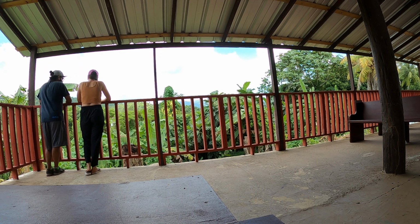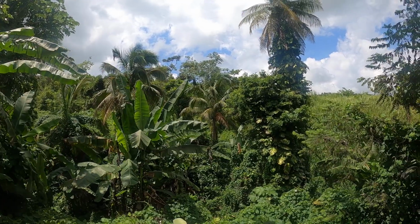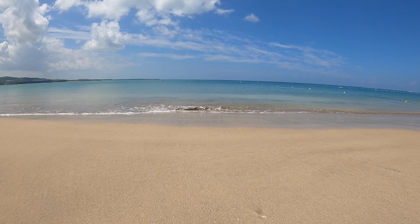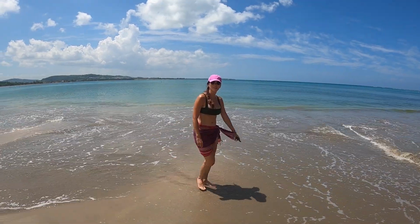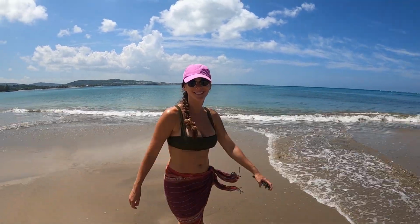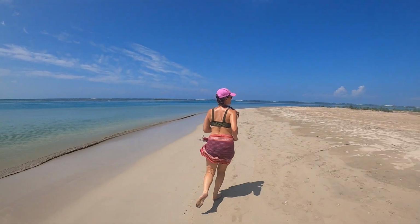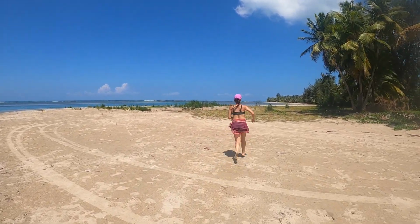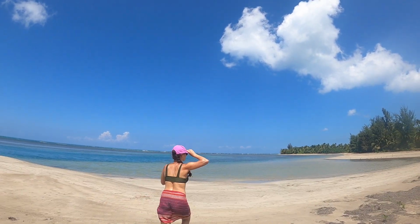Then we attempted to catch the ferry back to Vieques, which of course pushed back 3.5 hours. And can I say that I am so glad it did? Why, you ask? Because this is where we ended up. Holy shit balls! Where are we? Where the frick are we? What an ending to a crazy 2 weeks.